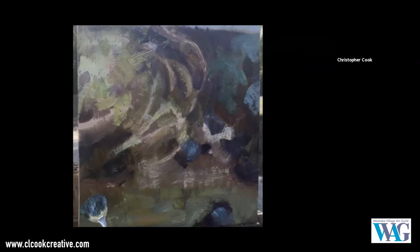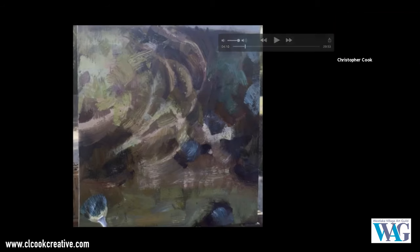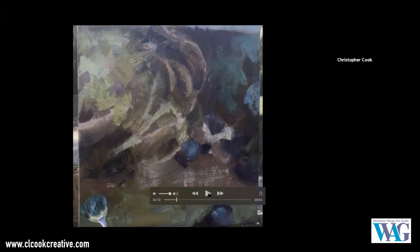Let's see. We'll go on to, between this plein air study and the larger painting, I put this small bit of, let's see. Where's my, I don't know where my play button went. There's my play button, okay.